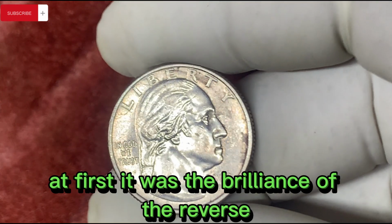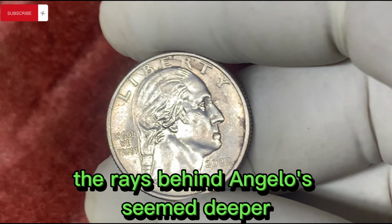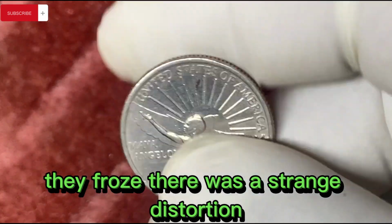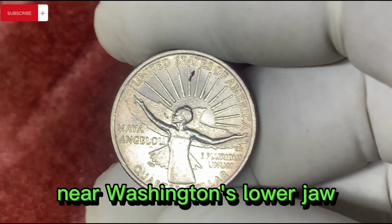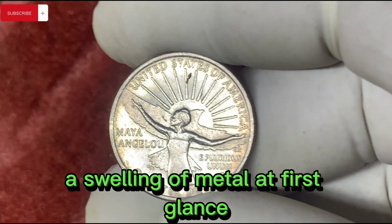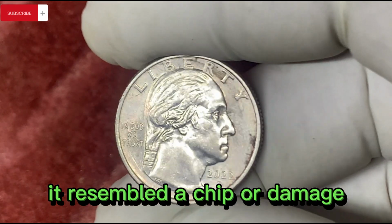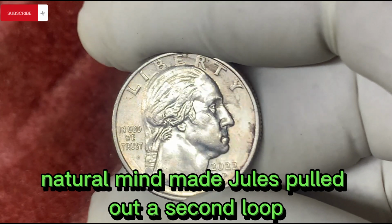At first, it was the brilliance of the reverse. The rays behind Angelou seemed deeper, more defined. But as they turned the coin to the obverse, they froze. There was a strange distortion near Washington's lower jaw, a swelling of metal. At first glance, it resembled a chip or damage, but the edges were smooth, natural, mint-made.